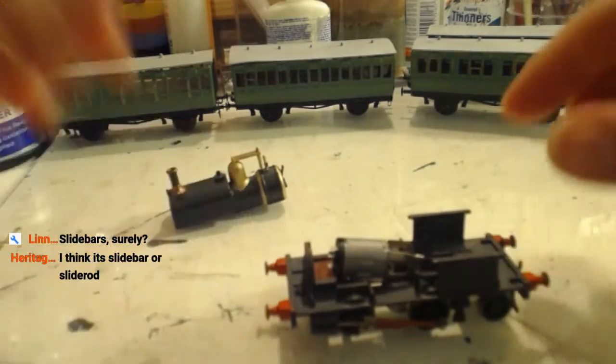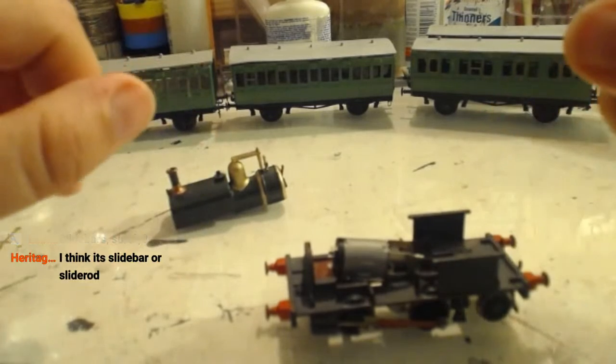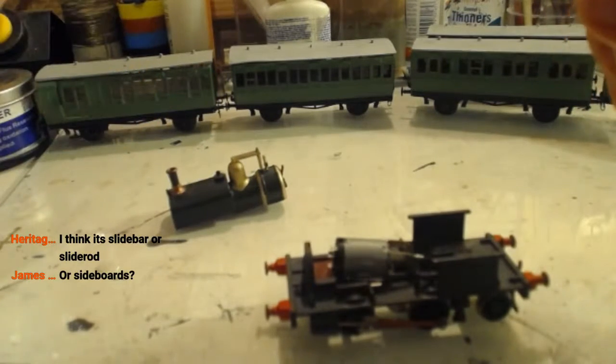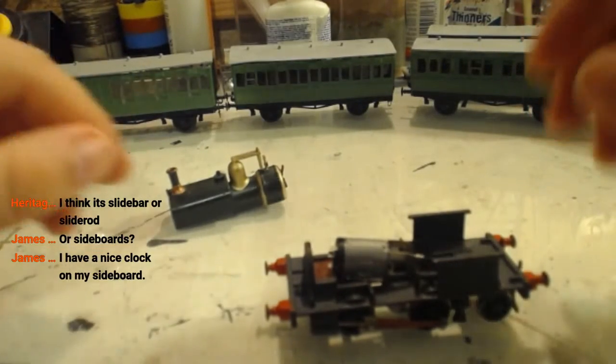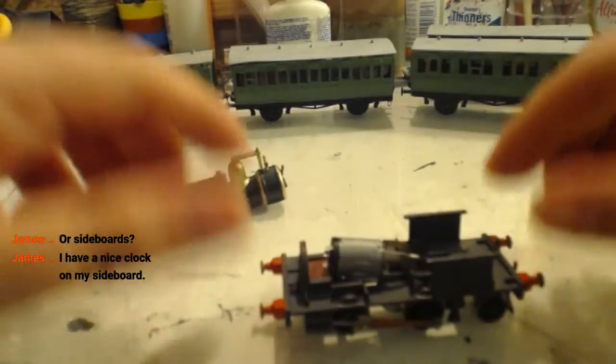Slide bars, surely. There we go. Okay, slide bars it is. I think it's slide bar or slide rod or sideboards. It's probably not sideboards, but I do have a sideboard. Because why wouldn't I?